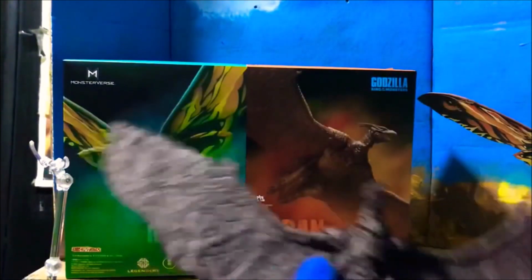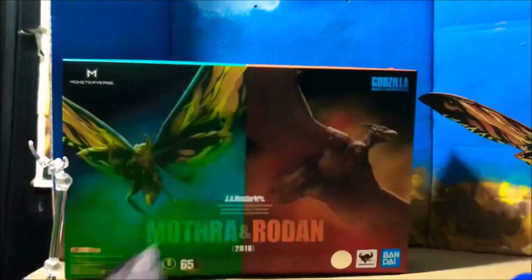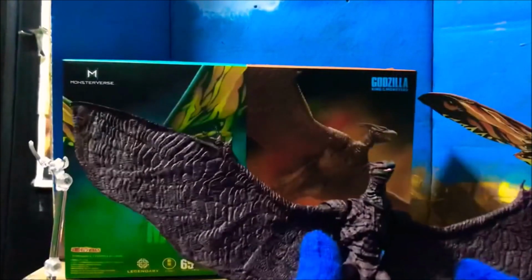Me personally, I think I'm going to pose them with this. It feels much more secure than using this one right here. This, you know, it just doesn't feel balanced enough and not secure.